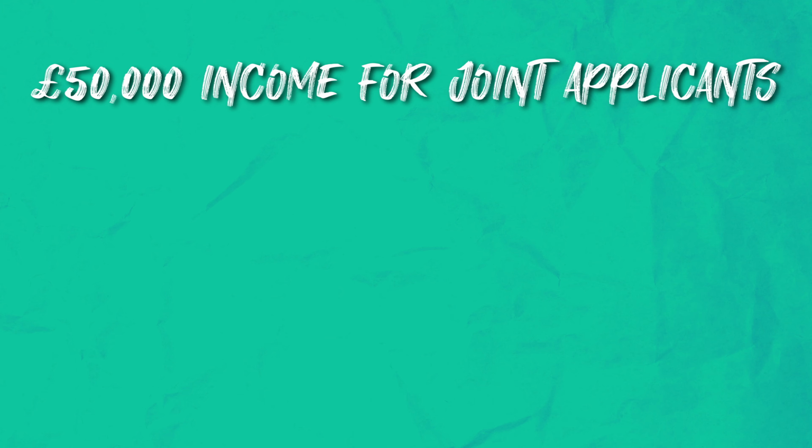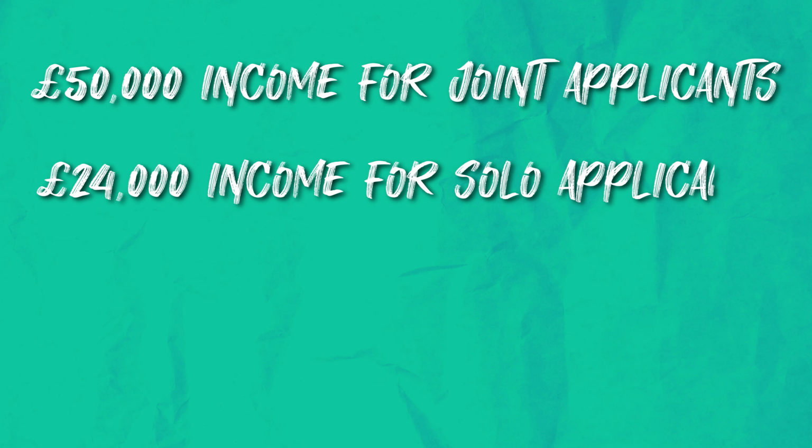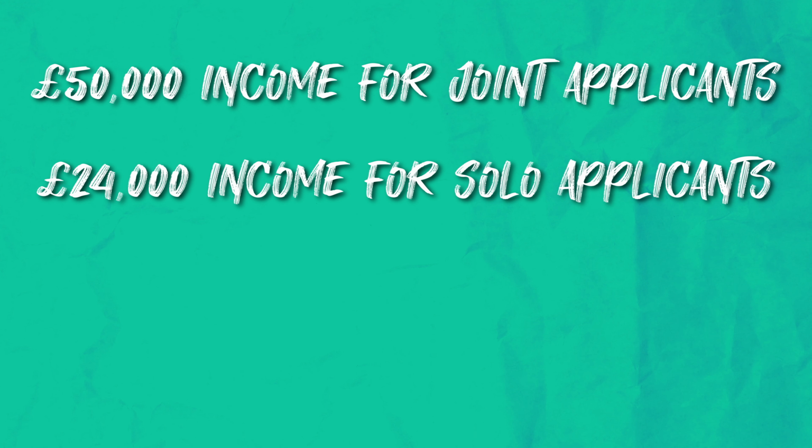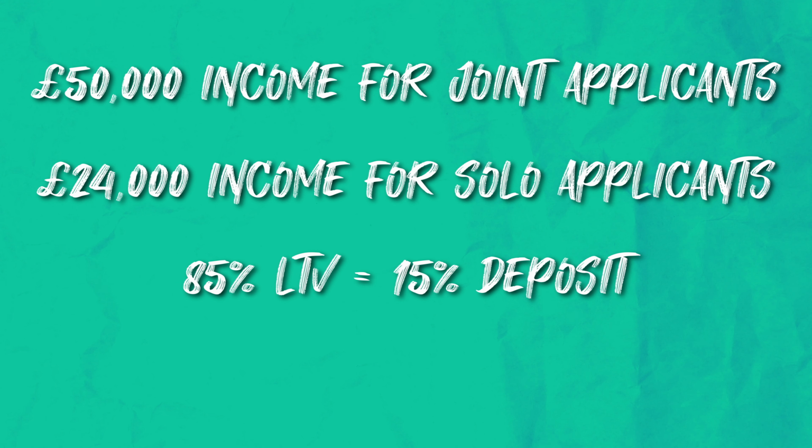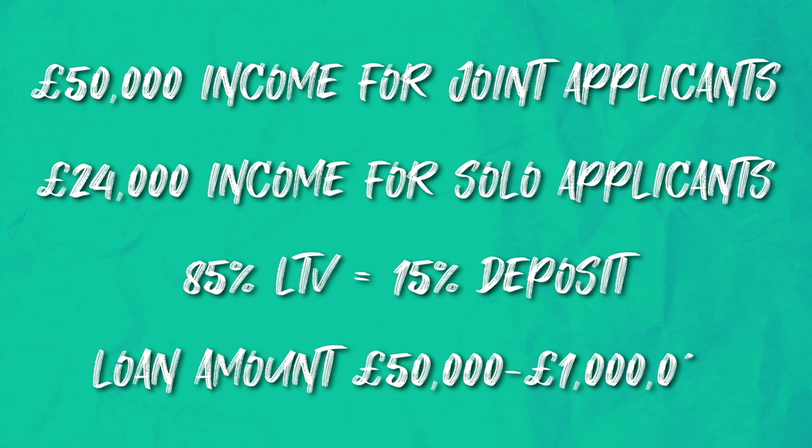So let's start with incomes then. Now you'll need to be on 50 grand per year for joint applicants, or 24 grand a year for single applicants to apply for a mortgage with them. To achieve that top rate of the 7 times income multiple, you will need a loan to value of 85%, meaning you need to find 15% deposit towards the purchase. Loan amounts are from 50 grand up to £1 million. Anything over £1 million can be referred to case by case.